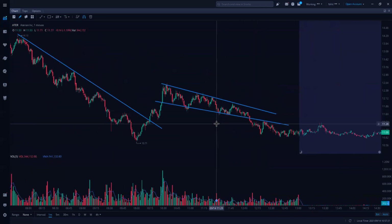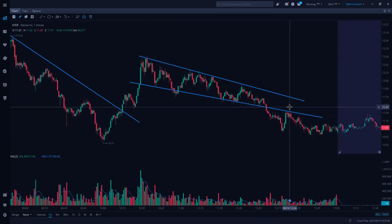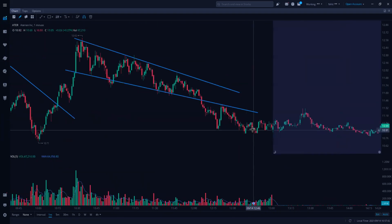But that's pretty much it for today, guys. You can see how when it was forming this wedge, it broke under, tried to break above it again, but it couldn't really break above it, and it got rejected and just downtrended down.